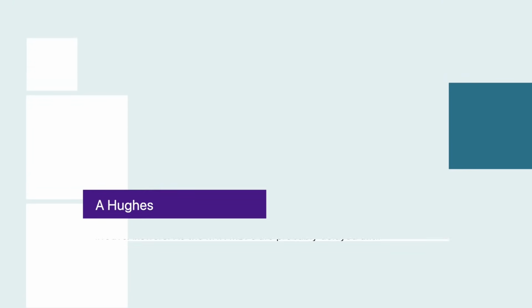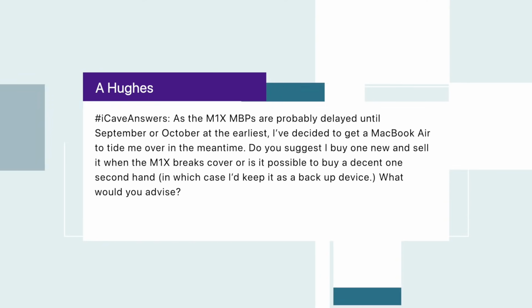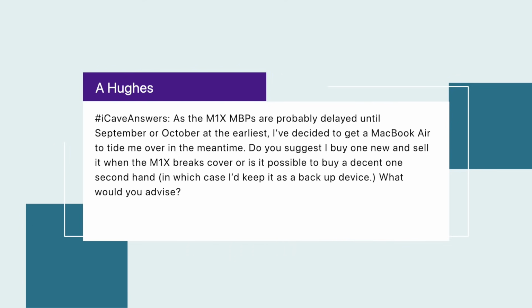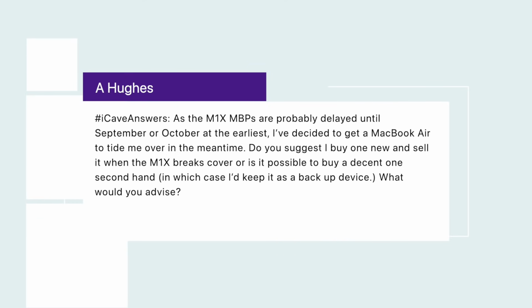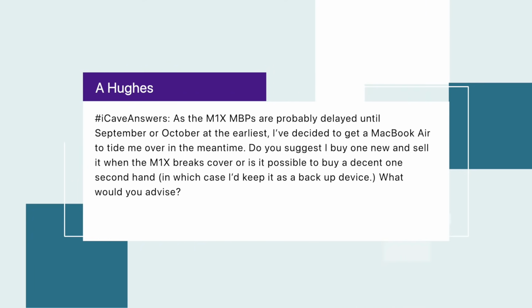A. Hughes asks, as the M1X MacBook Pros are probably delayed until September or October at the earliest, I've decided to get a MacBook Air to tide me over in the meantime. Do you suggest I buy one and sell it when the M1X breaks cover, or is it possible to buy a decent second-hand one, in which case I'd keep it as a backup device?